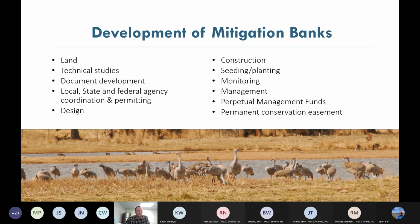So in developing a mitigation bank, there are a lot of steps that are required, and they're listed out in these bullet points. These bullet points represent the tasks needed to fully develop a mitigation bank. However, there are many subtasks under these project phases that are not listed but are essential for project success. The big ones being securing the land, technical studies, which include hydrology, vegetation, soil, cultural, just to name a few.